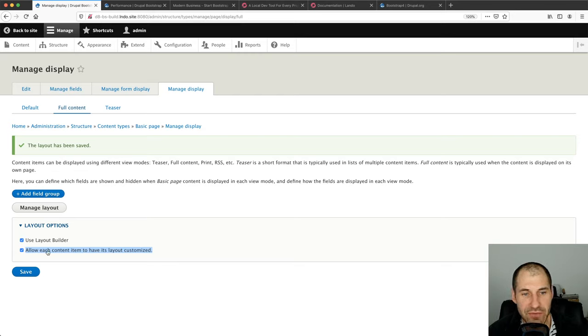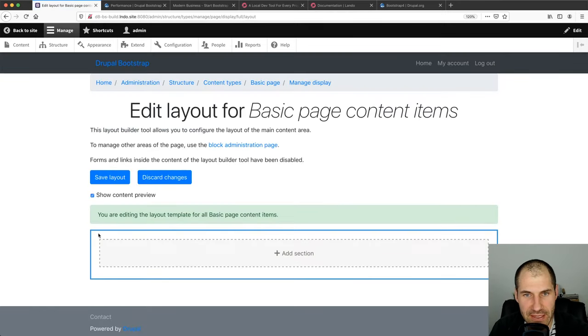Because we have checked this, that means we can just create a basic page and then modify the layout just for that particular entity. But once you've started customizing, just imagine you have 50 pages and you've customized the layout across all 50 pages, then if you come here to the manage display page and modify anything, this change won't propagate to all those 50 other pages.